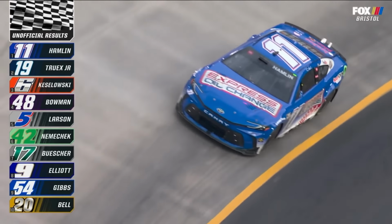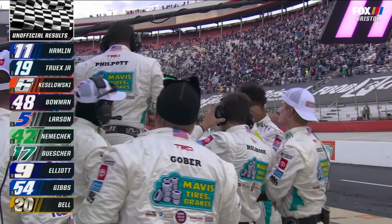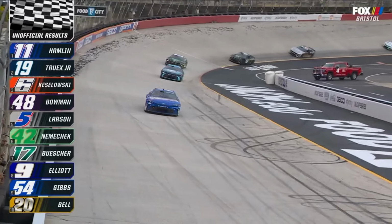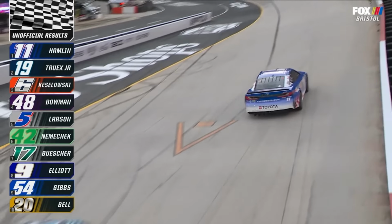It's going to take a couple days to go back and dissect all of this. My goodness, that was wild. 52nd career win for Denny Hamlin, 13th on the all-time NASCAR win list.